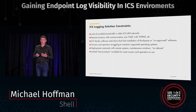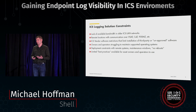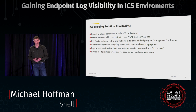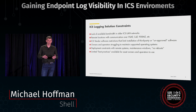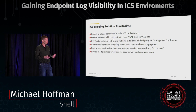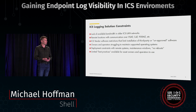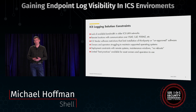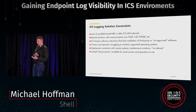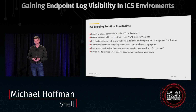Also, we have an issue with trying to keep up our operating systems. Everybody knows that's a problem. Operating systems are tied to physical hardware and infrastructure, so it's very difficult to put in a tool and try to baseline it with the operating systems that you have. Again, we have deployment constraints, we have maintenance windows to work around, and so forth. So it's very difficult to put in some of these systems when you have to go reboot every host in your environment, for instance.